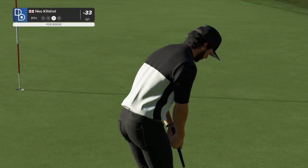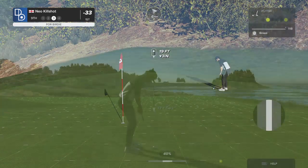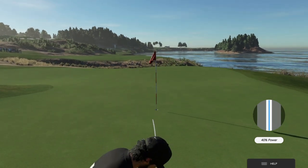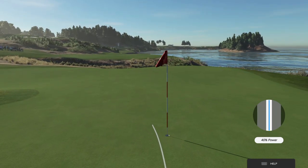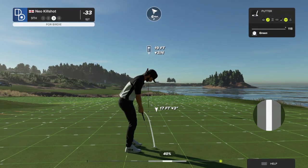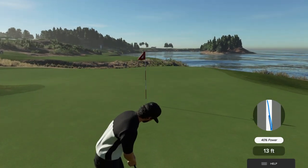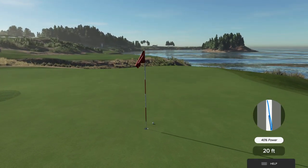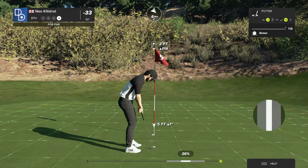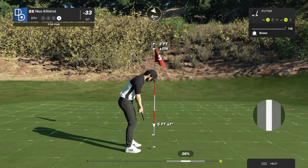Yeah, that was a safe play. Let's see if we can make this big putt for birdie. Okay, steady now. Oh, that's too bad. He's got a par putt here. Let's see if he can make it.